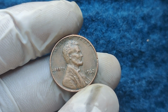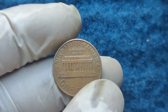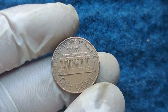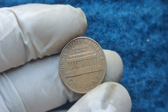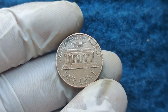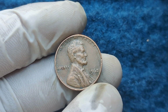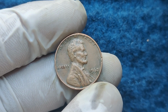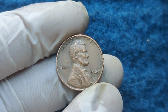We're talking about a penny that's been tucked away in your pocket, in your car, or maybe even in a dusty old jar for decades. It could be your lucky day. So, there you have it. The 1967 no-mint mark Abraham Lincoln penny is more than just a piece of pocket change, it's a potential gold mine. Or copper mine, depending on how you want to look at it. It's proof that with a little luck and a keen eye, you could turn your everyday change into something worth a lot of money.